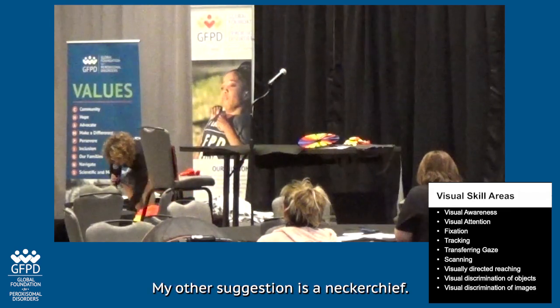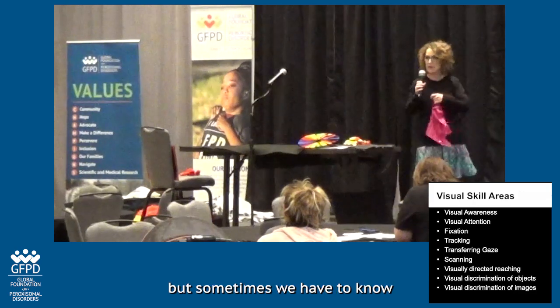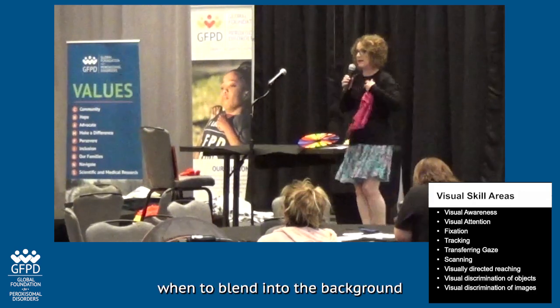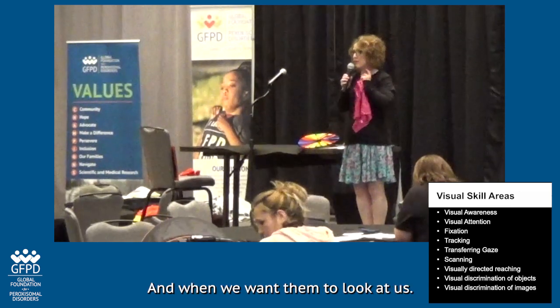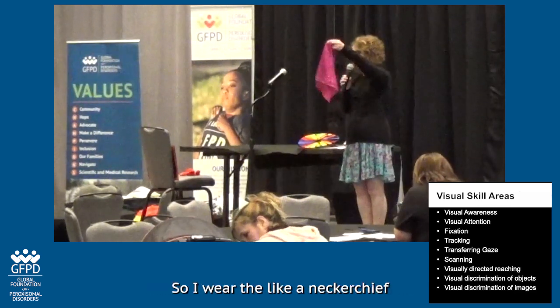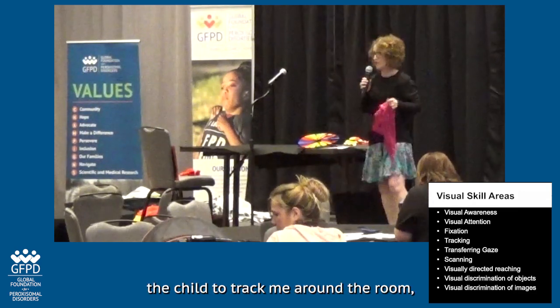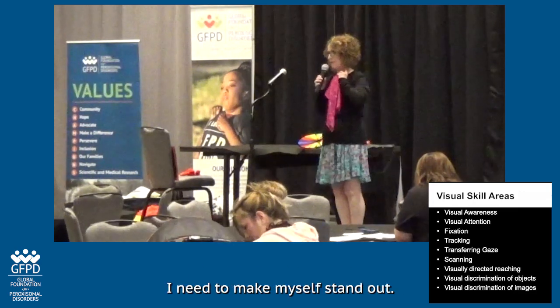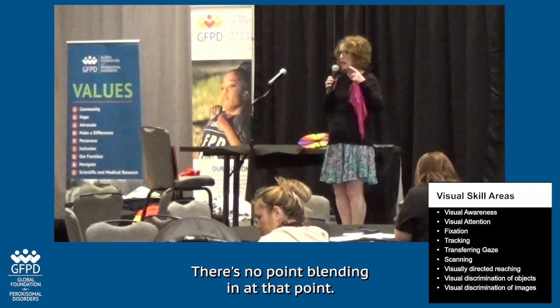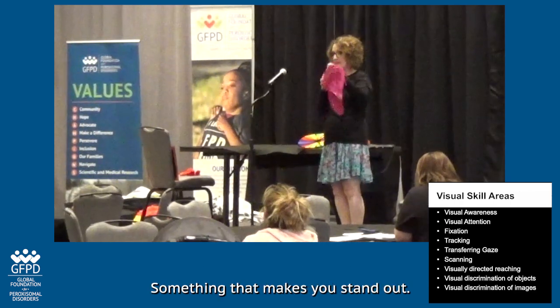My other suggestion is a neckerchief. I know I'm talking about black, but sometimes we have to know when to blend into the background and get them to look at the resource, and when we want them to look at us. So I wear a neckerchief around my neck. Because if I want the child to track me around the room, I need to make myself stand out. There's no point blending in at that point. So the sparkly hat, sparkly bow tie, something that makes you stand out.